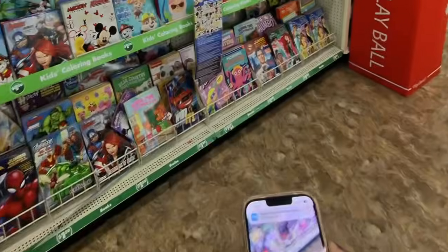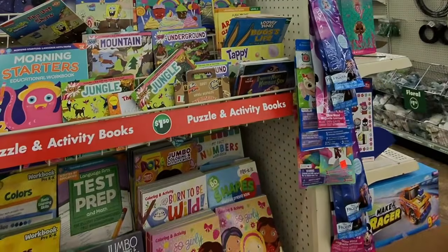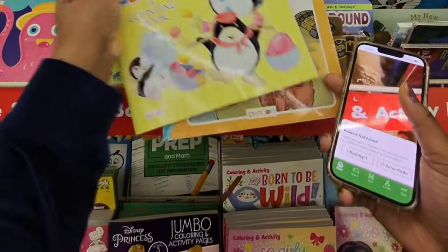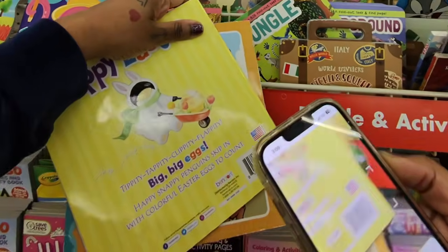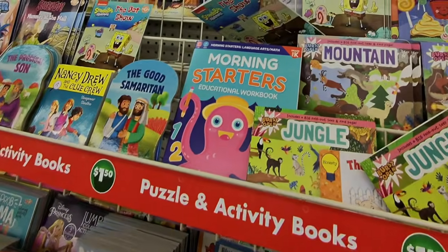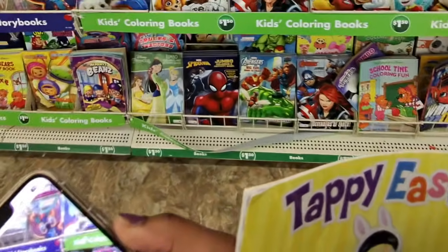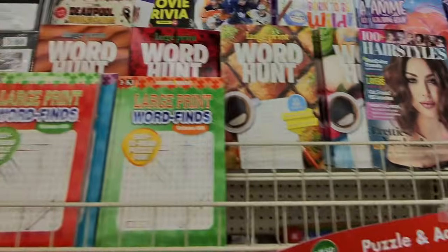Did go and check out their book aisle. It was so neatly organized that I felt like somebody had probably already taken all of the penny items out, but I do know that this Happy Easter book is a penny because I've gotten it a few times, and this Three Billy Goats Gruff book is a penny. So I just kept it short with looking for the books that I knew for sure were a penny. I didn't try to find any new stuff, because even though when you scan the books and they say product not found, sometimes they are full price. So the books are a little bit trickier. So I just grabbed what I knew for sure was a penny.